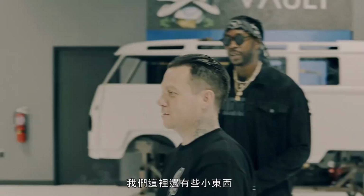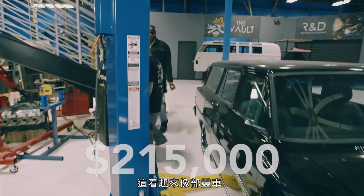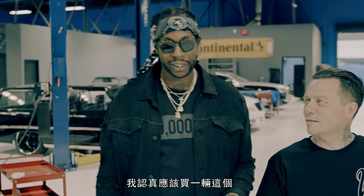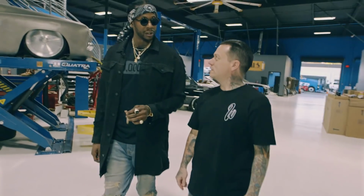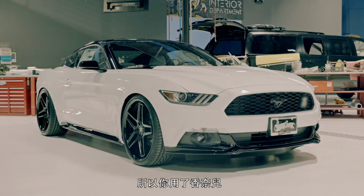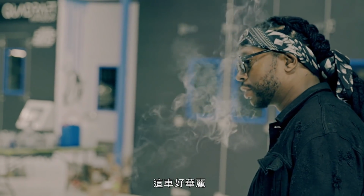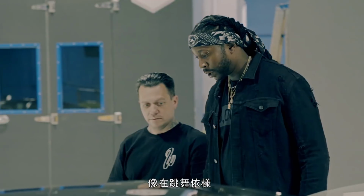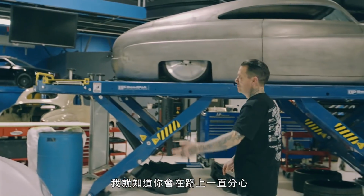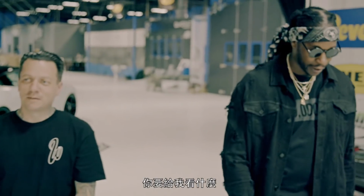We got a couple little things this way. Bro, what the hell is this? It looks like a hearse. How come I knew you were thinking that? I really should get one of those. I'm killing the game. Nah, never mind. So you put some Chanel, that's nice though, man. This is a fancy car. It's some pearls in there. I knew you were gonna get distracted on our way to what I was showing you. I'm a kid in a candy store, you know that. What you got now, man?